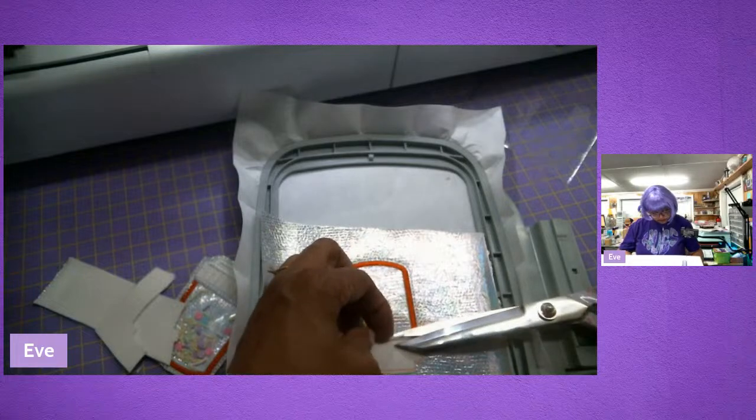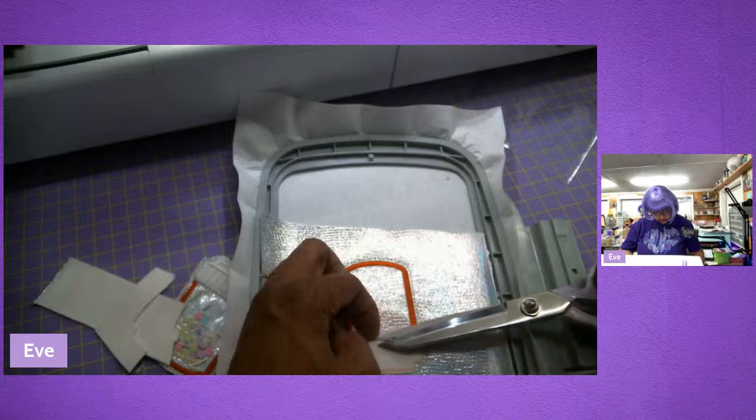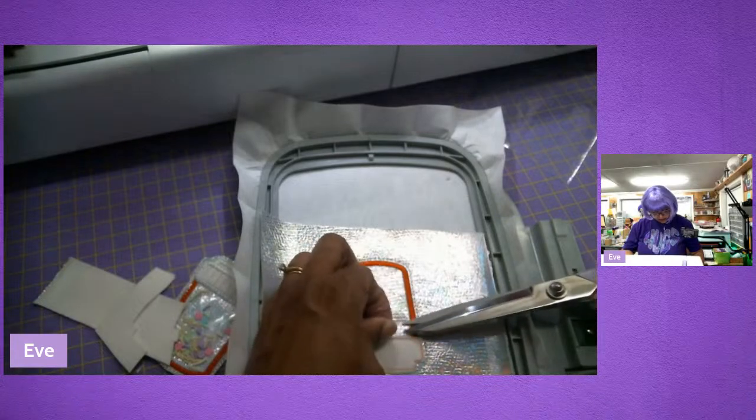So I'm trying to trim super close to this bottom because this is where the vinyl is gonna go.